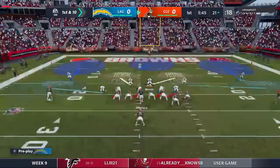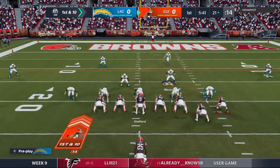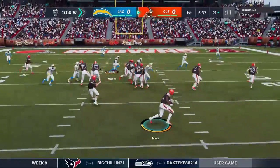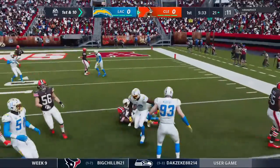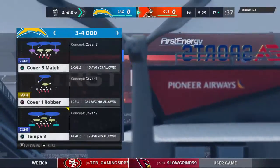So the big play gets him all the way down to the outskirts of the red zone here for 1st and 10. Check 59, Mike is 59. They'll toss this right side to Mack. Call it a gain of 4 on 1st, and that'll make it 2nd down.